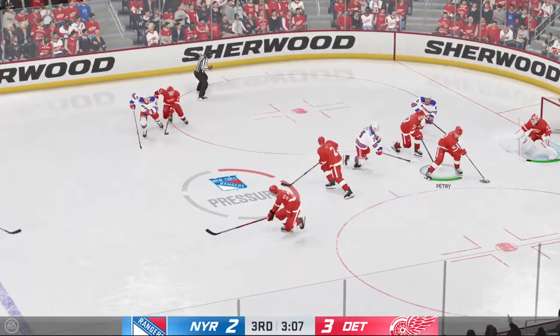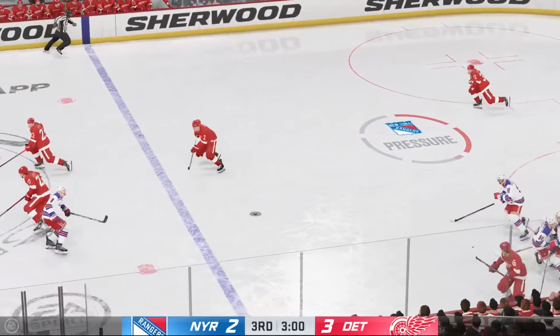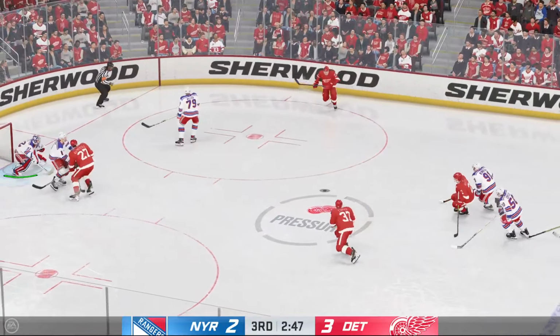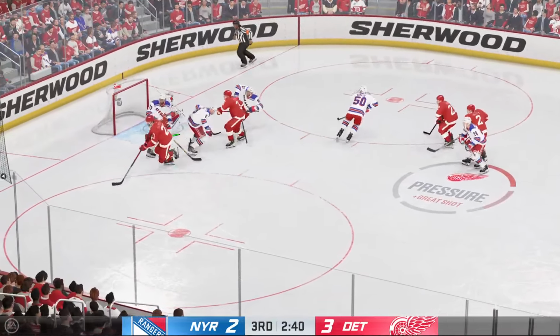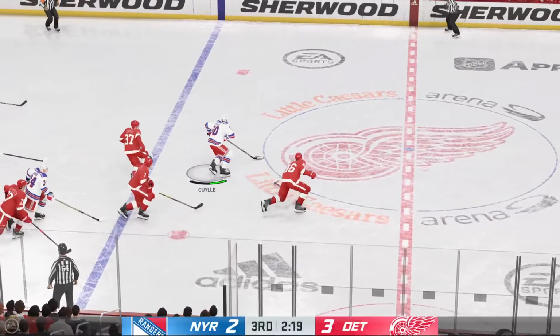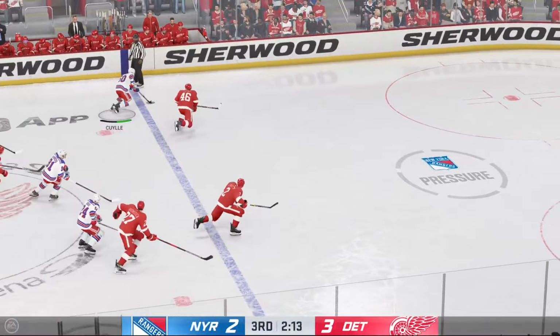Compher's won the face-off. Slides the pass over to Mata. Raymond's going to play it against the half wall. Oh, what a save! He stopped it! Wow! Intangible effort that you can't teach, James. That's all about desperation and the will to stop that puck.